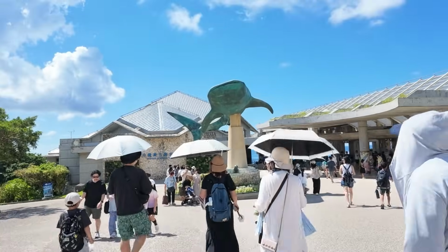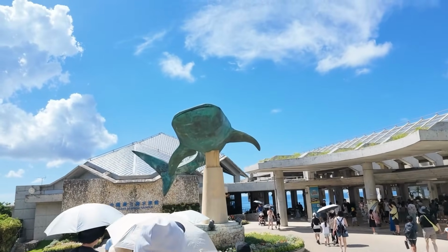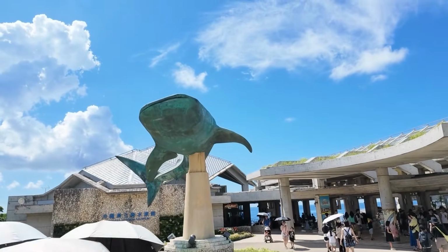Here we are at the Okinawa Churaumi Aquarium. Let's head inside and see what we see. And you get a pretty good clue about the main attraction before you even walk through the doors. The giant whale shark out front is definitely giving something away.